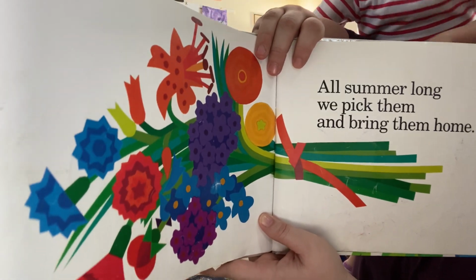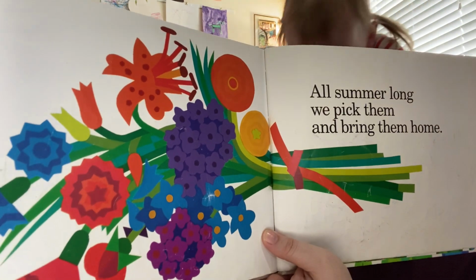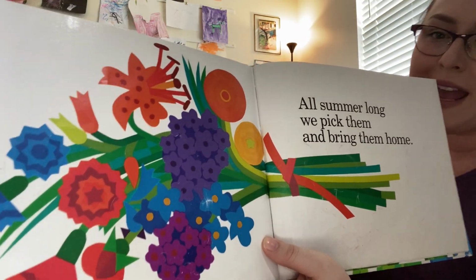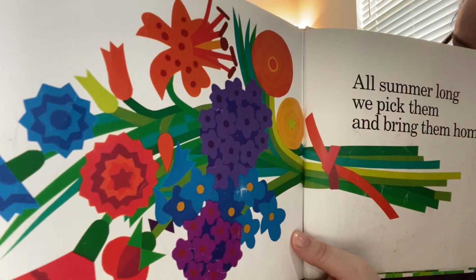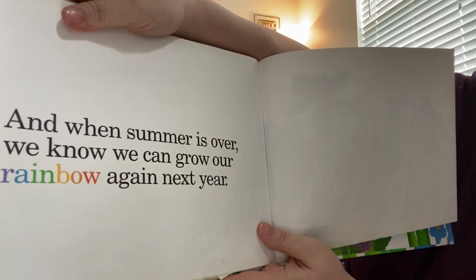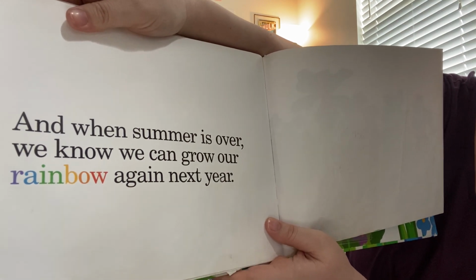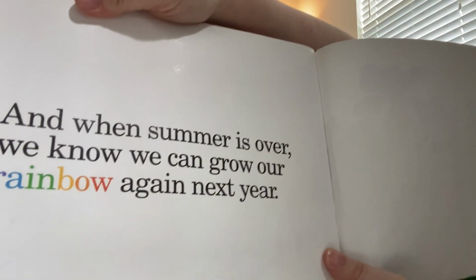Get down, please. Gizmo, squirrel. Gizmo, penguin. That is a very beautiful bouquet of flowers. And when summer is over, we know we can grow our rainbow again next year.